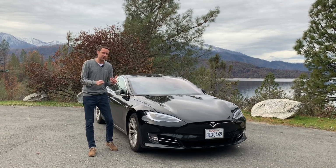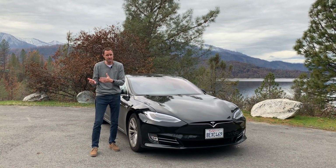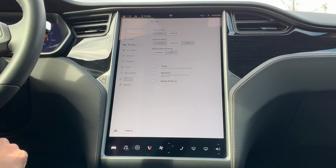Another problem with the center console of the Tesla Model S, at least when you compare it to the Model 3, is that it's actually installed in the dash.